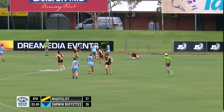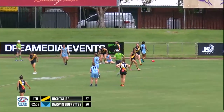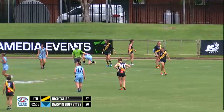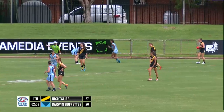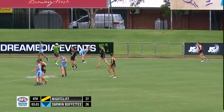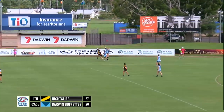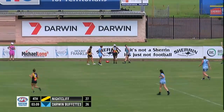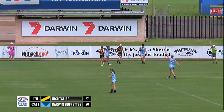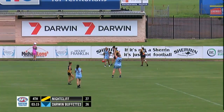Nightcliff seem to have some numbers, but Buffalo support comes in, and the free kick's paid for a holding without the ball there, and it's Hannah McDermott who'll take the free kick for Nightcliff. Drives the ball along the line on the outer side. Miskin Rippier uses the body to nudge her opponent out of the way, but couldn't take the mark, and eventually the ball trickles over the boundary line. She's been solid all game, Miskin Rippier.